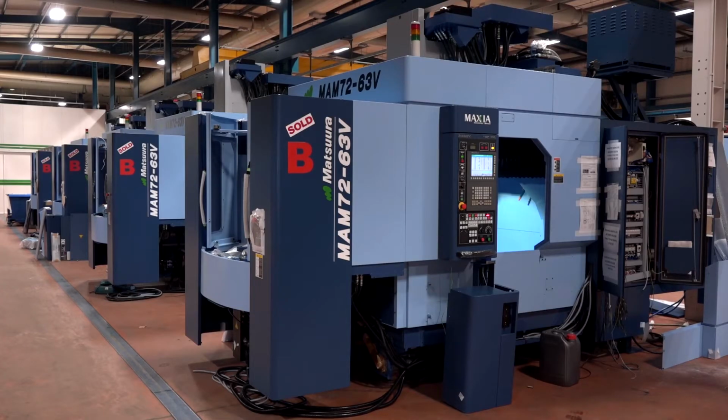And is the engineering all done here? We can see obviously the machines here. Is the order coming to Matsuura? Are you taking the responsibility for everything that goes to that customer? Yeah, we buy the machines from Matsuura to a certain specification. The customers ask for more, with Balluff chips on the machines, with the probing, with hydraulics through the table, with the pallet system on the front. So that's done all in the UK.